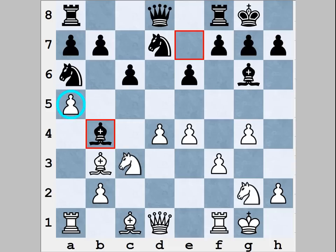Instead of thinking about black's threats, let's focus on white's plans. What is white's plan here? During the previous moves he expanded on the king side, and probably white wants to continue his attack there. And that's why he played h4. Now black has no time for taking the a5 pawn because white will answer h5, capturing black's bishop.